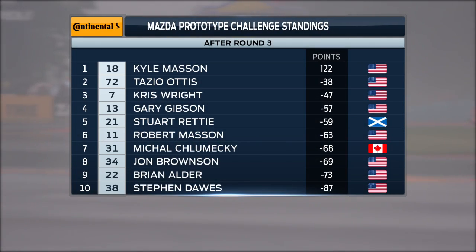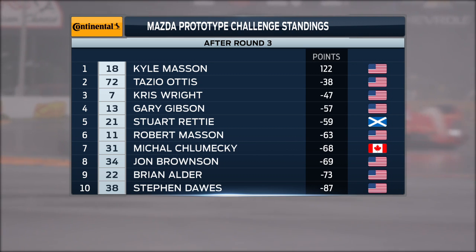So Kyle Masson came into the weekend with a 30-point lead. He's added another 8 to that over Tazio Otis in 2nd position. Chris Wright, who won the first race of the weekend, is 47 points back from the championship leader.